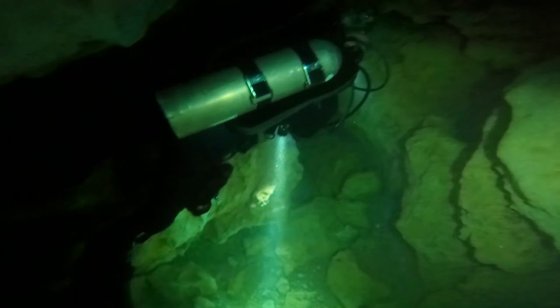And as we were, I guess we did laps a couple times in the caves, which doesn't surprise me because every wet rock looks like every other wet rock. So it's kind of hard to navigate underwater. And that was another thing we did. We did compass navigation. That was in our test.